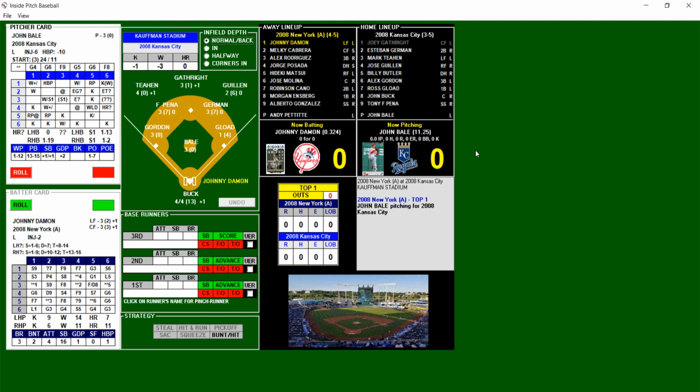Batting sixth, the catcher, Jose Molina. Batting seventh, the second baseman, Robinson Cano. Batting eighth, the first baseman, Morgan Ensberg. And batting ninth, the shortstop, Alberto Gonzalez. On the mound for the Royals, it is John Bale.